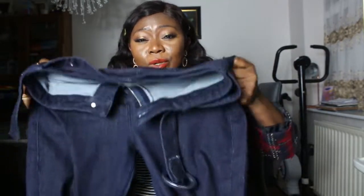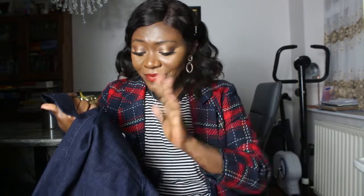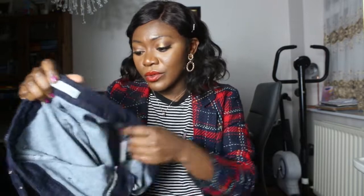And you know what, it's sturdy, it's thick. I really love these jeans. Like, my favorite thing, hands down. As you can see, I've already worn it, because the tag is no longer there. I think I got it for like £12. I can't remember, but it's either £12 or £12.50. It's just within that range. And the quality is good, you guys. When I say it's good, I mean it's good.